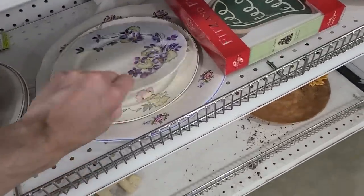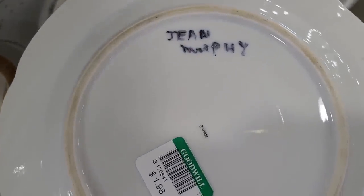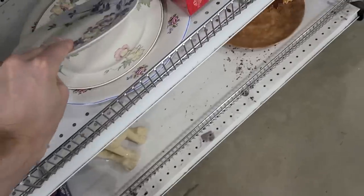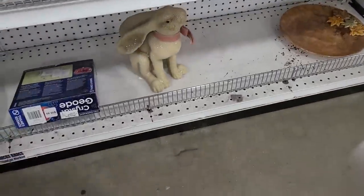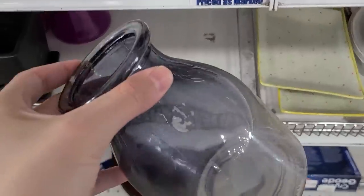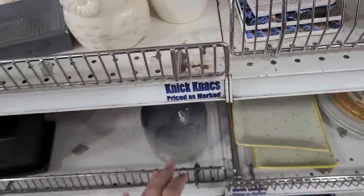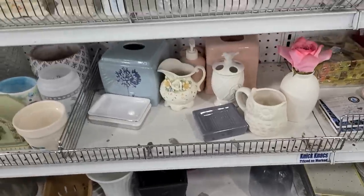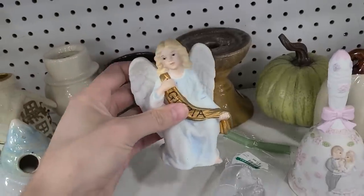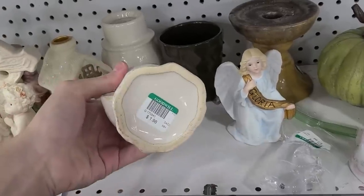We have plates. Now these are painted plates. This one is marked Japan on the bottom. Jean Murphy did it. There's some flowers, some platters down there, like a smoke glass looking thing. The color looks like they sprayed it on in that case. Not very good quality because it's gonna scratch off like it did there. Got a bell. There's Gloria. That's her name tag. We got this nice little shell here for $2.